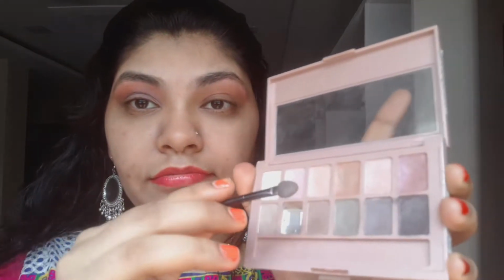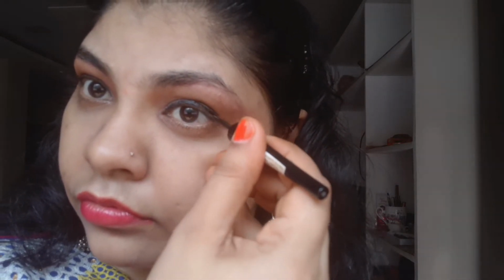Okay, next I select this movie pink eyeshadow on my Maybelline eyeshadow palette and applying on my crease. Now I apply eyeliner from Maybelline. Okay, next I apply this kohl on my eyes waterline.